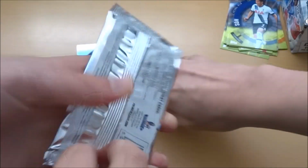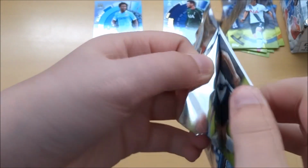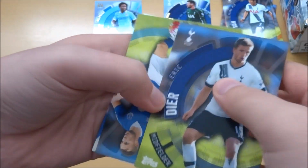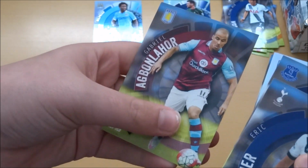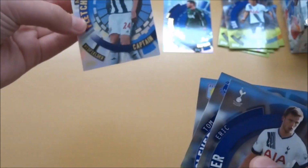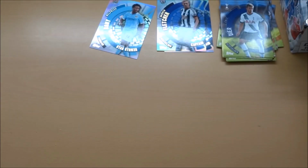Anyway, here we go, third pack of the booster box. These cards are £3 a pack, but they're worth it. Eric Dier, then turn it over for Tom Cleverley, Darren Fletcher, Duncan Watmore, and then Gabriel Agbonlahor. Duncan Watmore, obviously, is a future star, and Captain Fletcher, which goes in the captain pile.